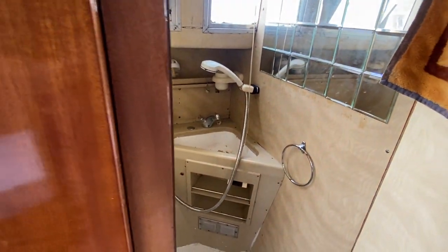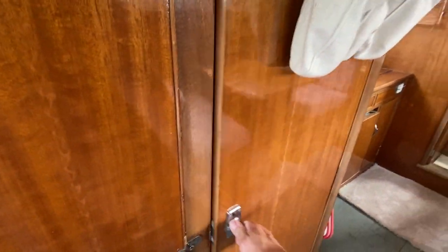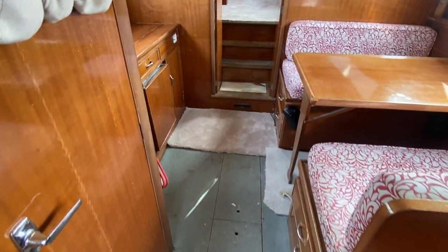So she is ready to move on board and potentially live aboard this boat.